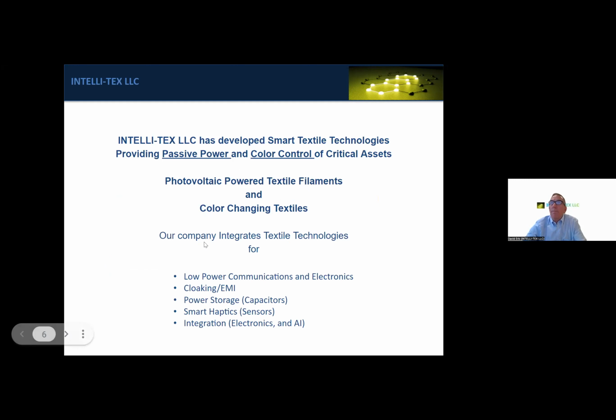So Intellitex has developed smart textile technologies that provide passive power and color change of critical assets. A photovoltaic powered textile filament was developed, as well as a color changing technology based on filaments for textiles. Our company integrates these materials for low power communications and electronics, potentially for cloaking applications or EMI shielding, as well as power storage, capacitors, smart haptics, and integration of electronics and other artificial intelligence.